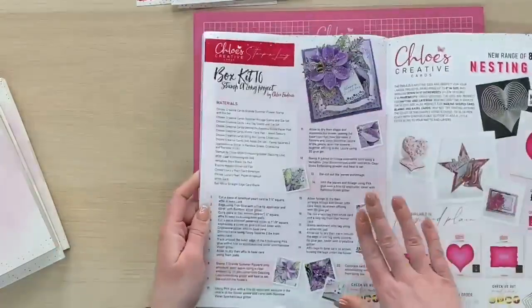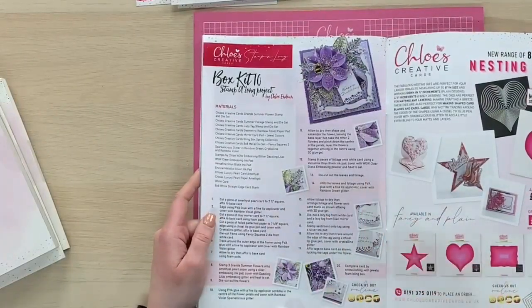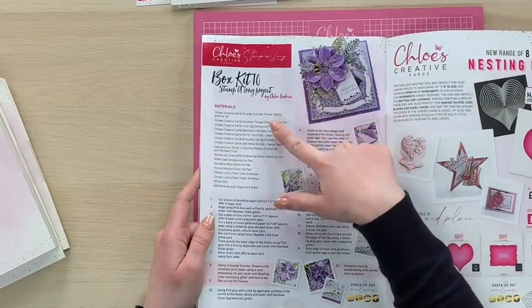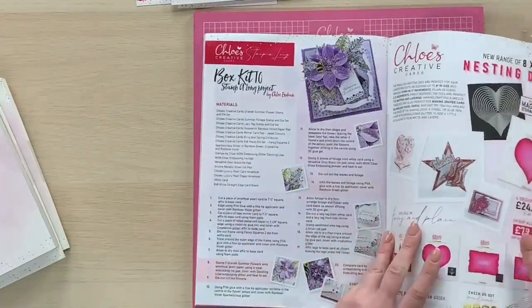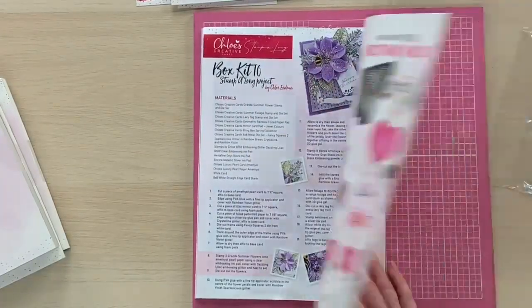And then what we've also done is I've written up a project, but in the stamp along style, so it's a little bit more detailed. That's using the grande summer flower and the gorgeous foliage as well, and also the little queen bee. Oh, it's lost its little crown on the photo, I think. It did have a crown on when I sent it, but never mind. So that's the fabulous box kit project as well.